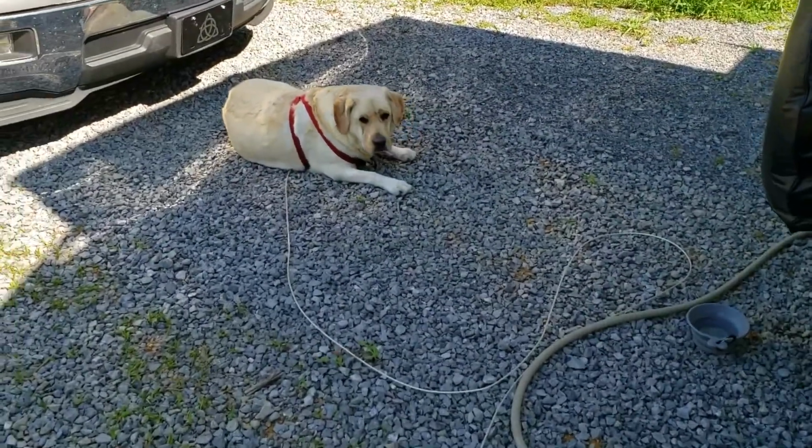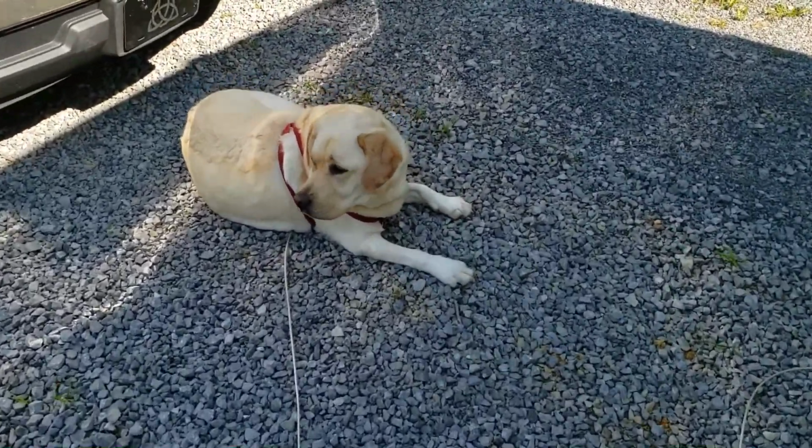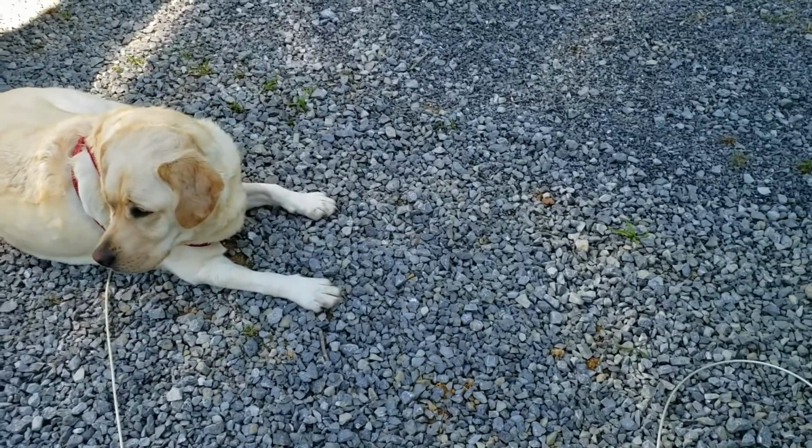Came outside to check on General, and he's enjoying himself. Likes to lay in between the truck and the trailer.